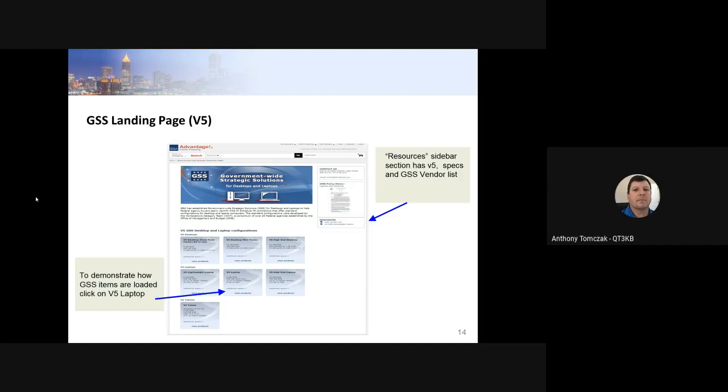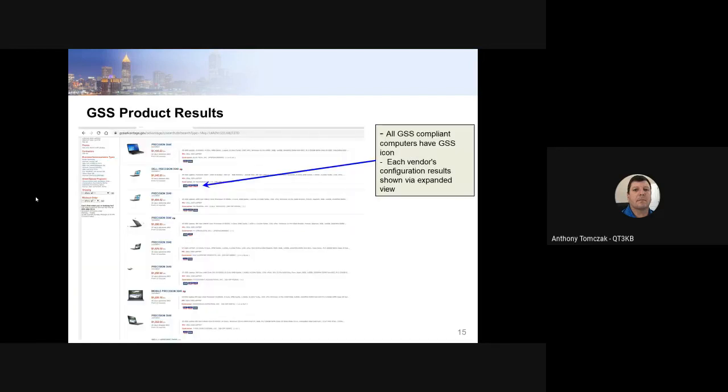And then you can link off to one of the buckets and look at some machines that are offered. So if we were to click on the link where that bottom arrow is, and it says V5 laptop, we're going to get a rendering very similar to this. The way we have set up our GSS results is, normally when you go into GSA Advantage, items are grouped together by part number, and then they show how many resources are available. We did not do that in the GSS page. Every item is a standalone, so it is not consolidated. It's called an expanded view. So every vendor's product is listed individually in here. That's why you see so many products.